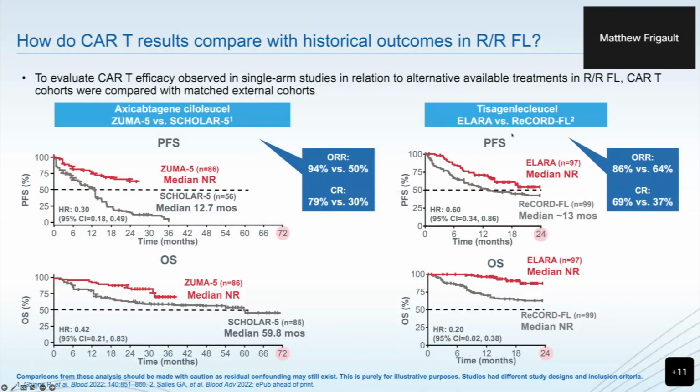Looking at Tisagenlecleucel in the ELARA follicular lymphoma study, we can see response rates of 86 versus 64%, and CR rates of 69 versus 37%. So again, very favorable PFS and overall survival findings in the highly relapsed refractory group in both ZUMA-5 and the ELARA study.